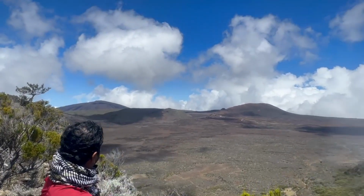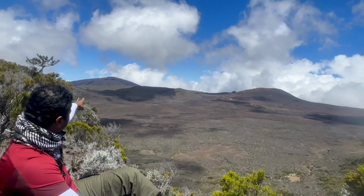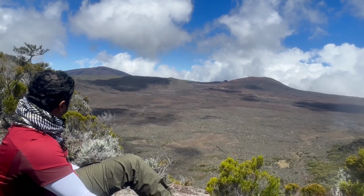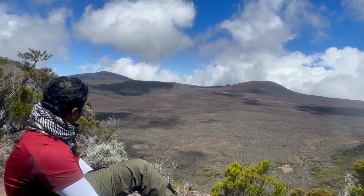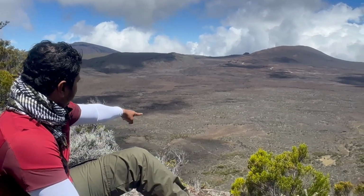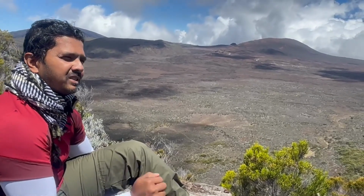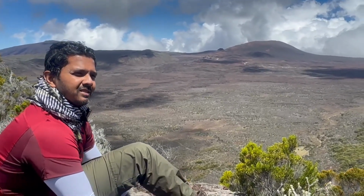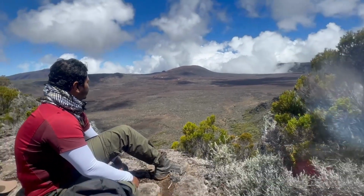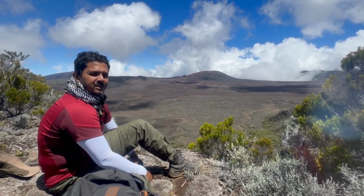And you see, that is the highest mountain, the highest volcano, not the mountain, the highest volcano. See those black stripes, those are the lava that goes down. And you see the path, we are going to follow that one. So after the break, we are going to go down, down, and down, then we'll follow that track.